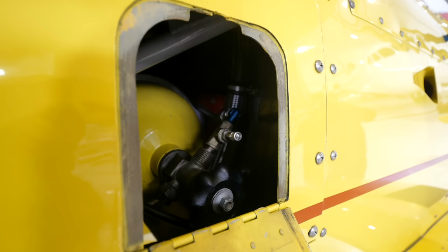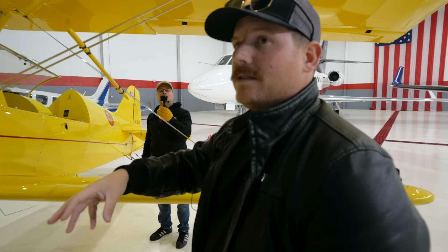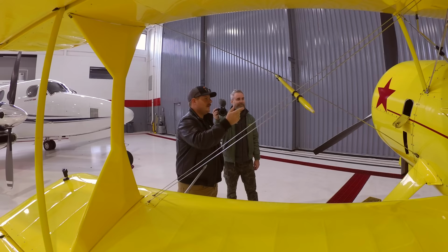So you have an indication in the cockpit of how much air is in that tank. And you need to watch how much air is building up. We don't want it to get over 800 PSI. If it does, it'll blow off the excess air. It just makes a very, very loud noise. This will scare the hell out of you. So you leave it off just because why? It could leak out. Gotcha.